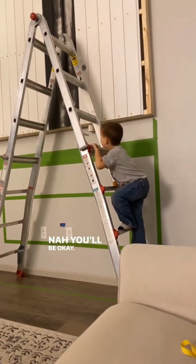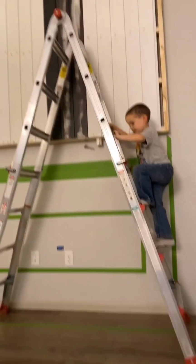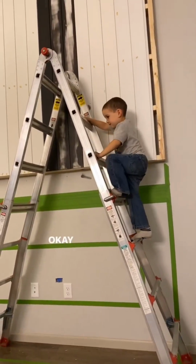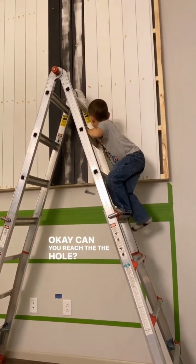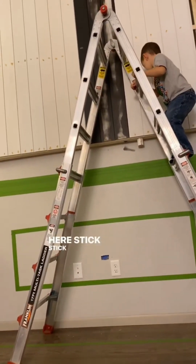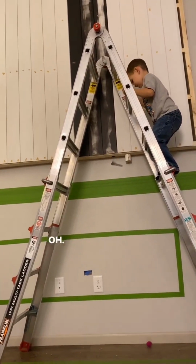Nah, you'll be okay. Okay, can you reach the hole? What would it? Here, stick the pom-pom in it. Oh!